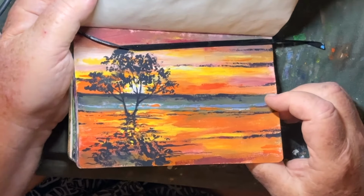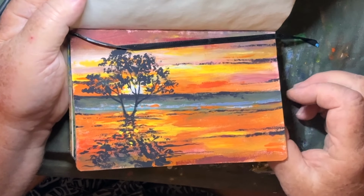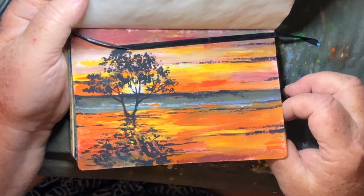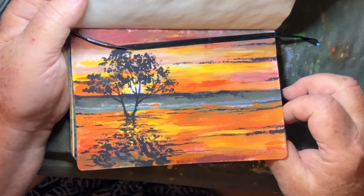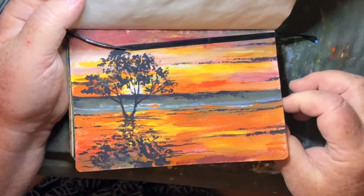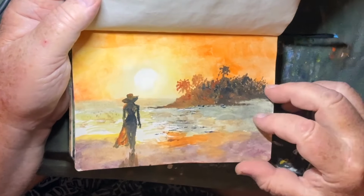This was from when I was much younger in the 70s in Daytona Beach Shores. I went to the beach, and there was a tree really close to the surf, which was so unusual to see a tree that close. And it's gone now, but I was just doing it from memory.